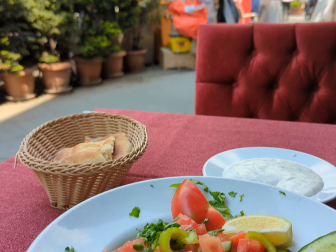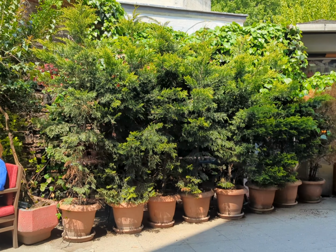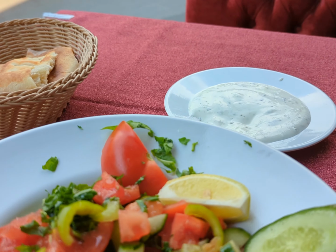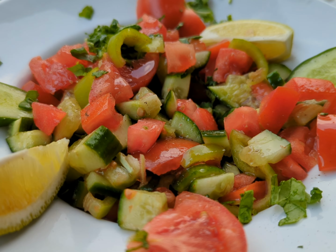Lunch day. I'm in a nice little quiet corner here. We got the yogurt with dill, some bread, a salad, and then we got a kebab coming.